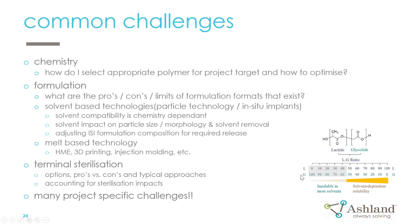High glycolide is very insoluble in most solvents. High lactide presents very little issue for most solvents. So we can provide data on which specific ratios will be soluble in various solvents so that you could effectively clean out your process or work with solvents that you may not have been aware of. So some solvents with better regulatory compliance or certain solvents that may lead to more homogeneous particle distribution and so on. Melt-based technology, we can share more data than what I showed today if we're working in projects.